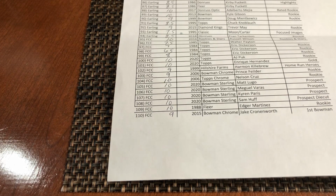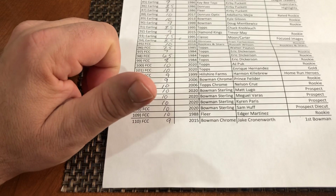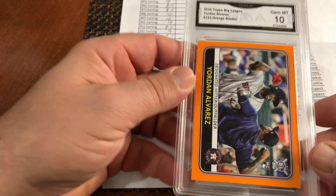All right, now we're going to move on to Erling's cards. Erling did a submission with me. We got some really nice cards, really nice grades. So, Topps Big League 2020, Yordan Alvarez, rookie, I gave it a 9. Came back a 10.